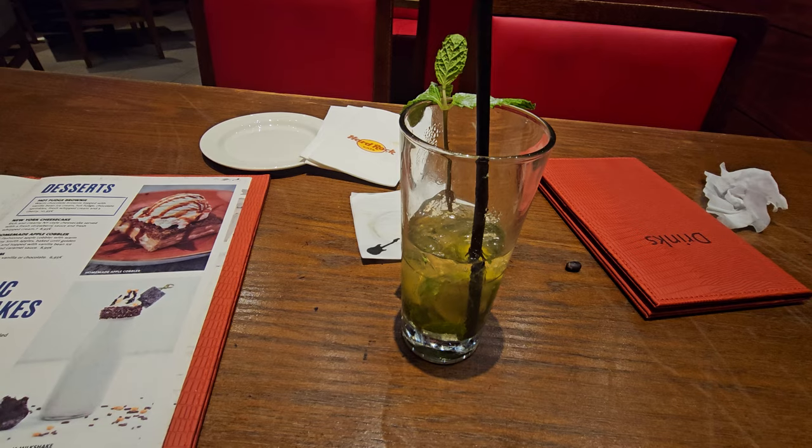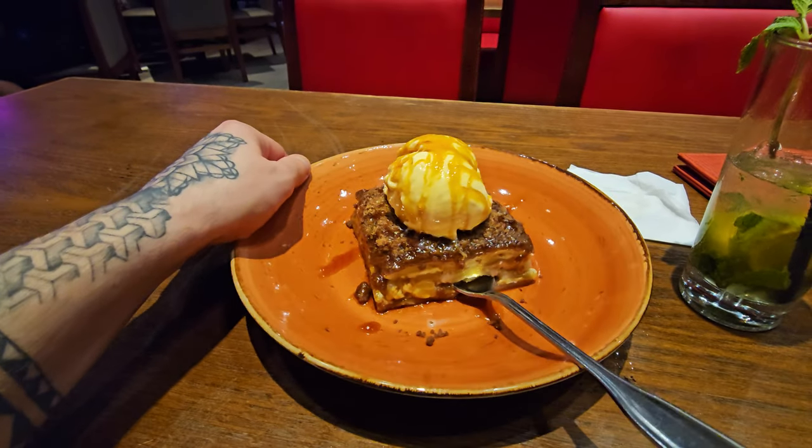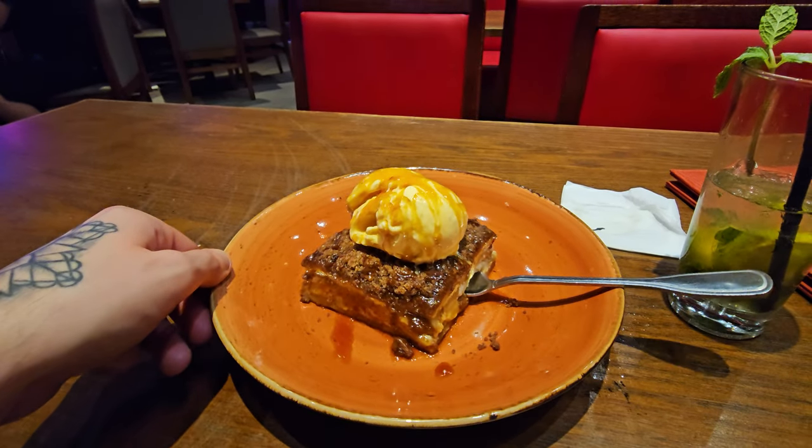Just had my food. Yeah, I enjoyed that, wasn't too bad. I give that a 7 out of 10, and now I'm getting dessert. And here we are with the apple cobbler. This looks really nice, can't wait to tuck into this.